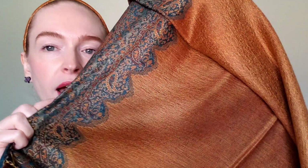And then I also got this beautiful teal with, on the other side of it, a light teal and copper they call it, and then this is the regular teal, but also how beautiful is that coppery color on the inside.